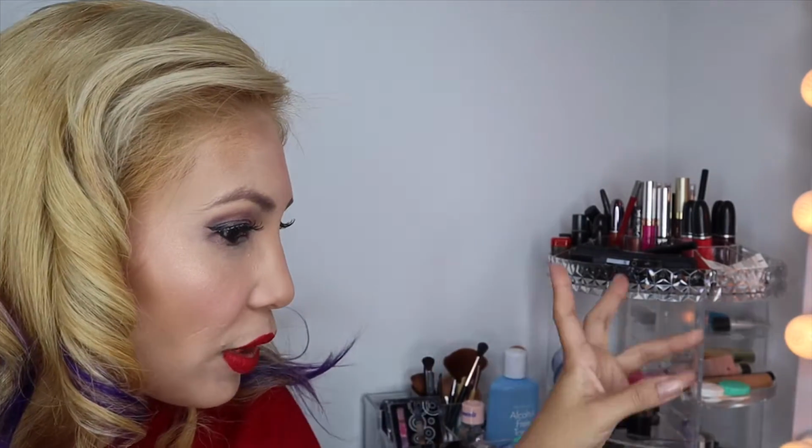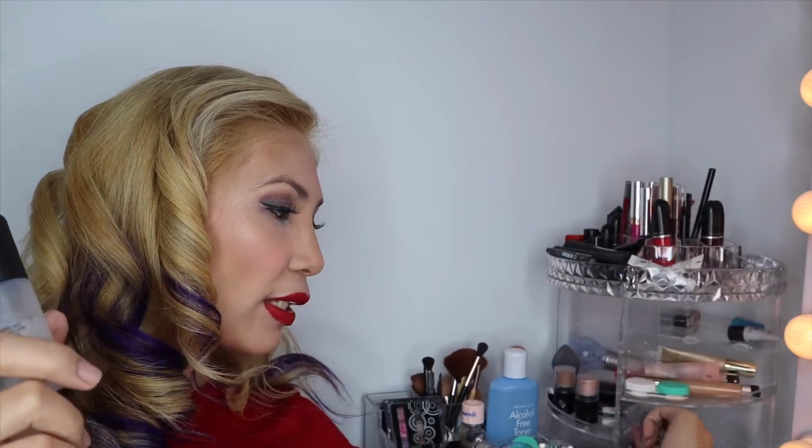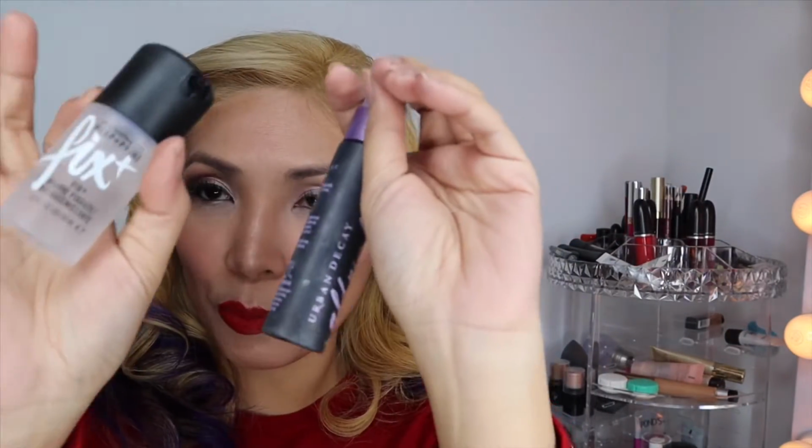And the last step is to put your setting spray, whatever you feel will hold your makeup. This is prime and spray. This time, we'll just use the Urban Decay.